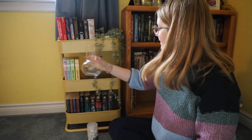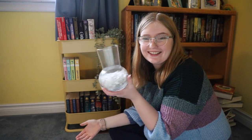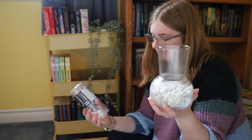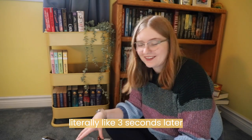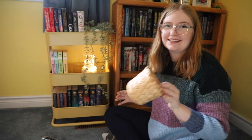I'm thinking maybe we can put this in here with the fairy lights. I'm gonna fill it with rocks because I have them. Is it artsy or is it a waste of money? Okay, I think maybe the rocks were not a good idea because then the lights don't really fit. Actually, you know what? I think I'm gonna put the rocks in here and then use it as a bookend instead because they'll make it heavier.